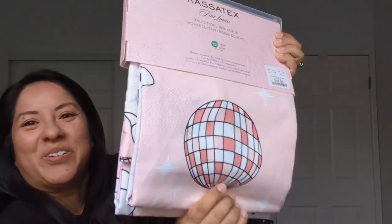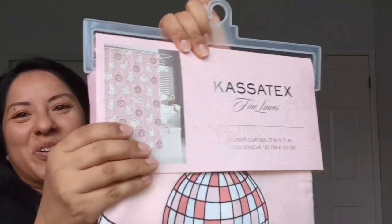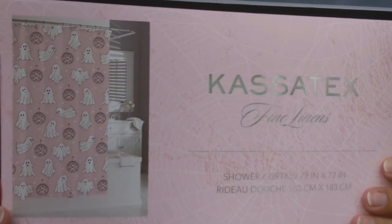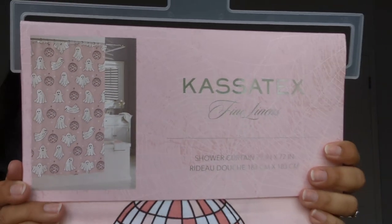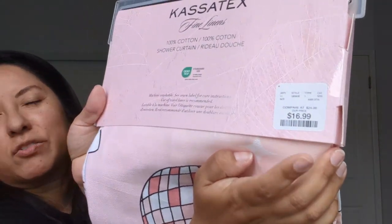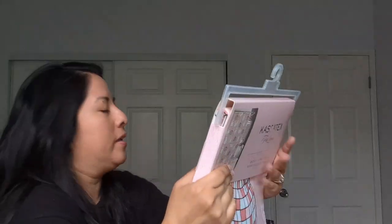Got a disco ghost shower curtain for Halloween. And this was $17. It's from Marshalls. No, it's when the tag doesn't say anything, I think it's from Marshalls. TJ Maxx has a sticker.